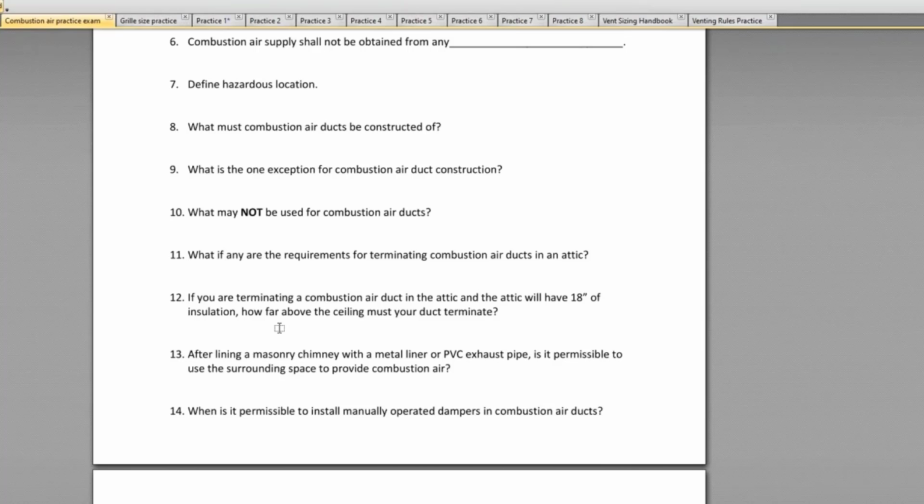So if you have to be 6 inches above the insulation and you have 18 inches of insulation in there, how far above the ceiling must you be? That would simply be 18 plus 6, right? So just make yourself a note that your combustion air ducts must be 6 inches above the insulation. In this particular case, you had 18 inches of insulation, so from the ceiling up is 18 inches, and then you have to go 6 inches above that. Does that make sense to everybody? Yeah. Okay. Good deal.